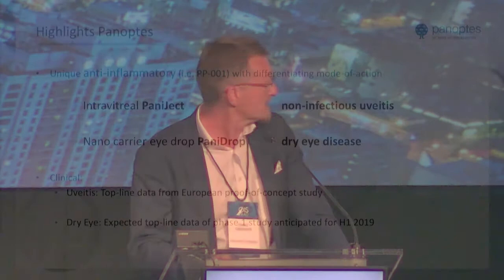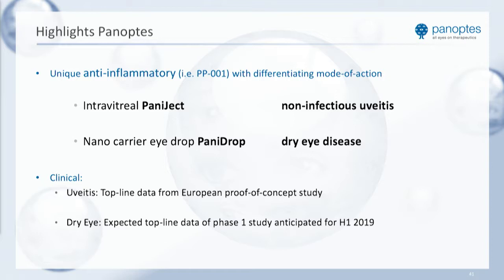Today I'm presenting some very interesting data of our recent phase 1b study. So Panoptes is an ophthalmic company. We are based in Vienna, Austria, and we have two programs based on the same small molecule, which we call PPC-001. One is an intravitreal injection, which we call PanEject. It's for non-infectious uveitis. And the other one is a nanocarrier eye drop, PanEye drop, for dry eye disease. Since we've heard loads of dry eye data so far, I will focus today only on our uveitis data.